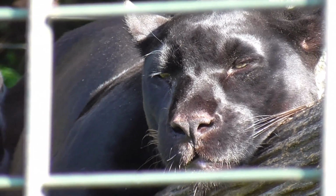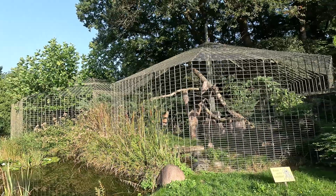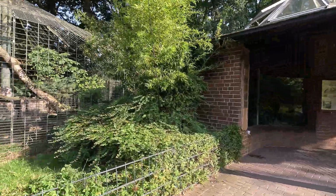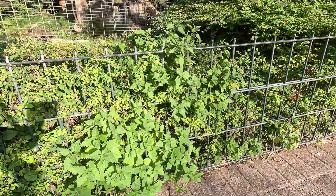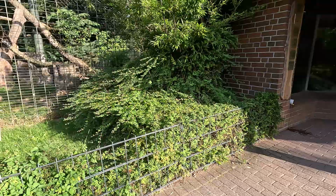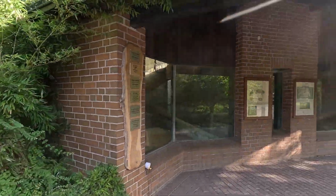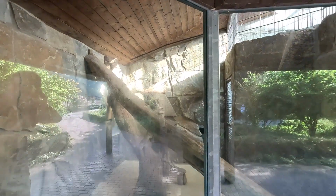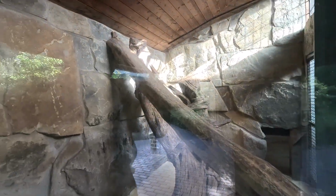Like, as you can see over here, this is about the best I could get. We once again got a black one, which is really, really cool. And we've got indoor viewing here as well. There was also this stinging nettle, which I got stung by because it was sticking through the fence. Like, I was up against the fence with my short pants because it was like 30 degrees. Did not have a good time there.